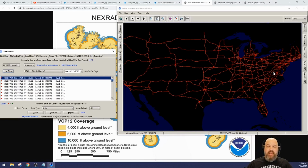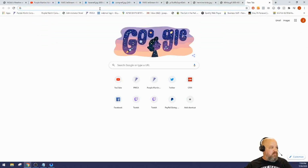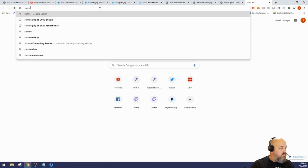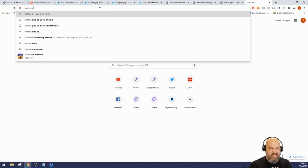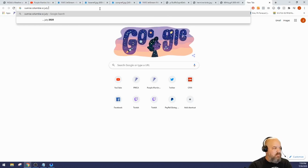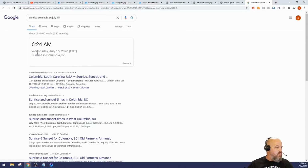So we're going to look at purple martins taking off from this location in Columbia, South Carolina. That's just where this radar is stationed, in the morning. So we want to see when sunrise is. So I'll ask Google that. Sunrise. What is it, Columbia? All right. On July 15th, it was 6:24 a.m.